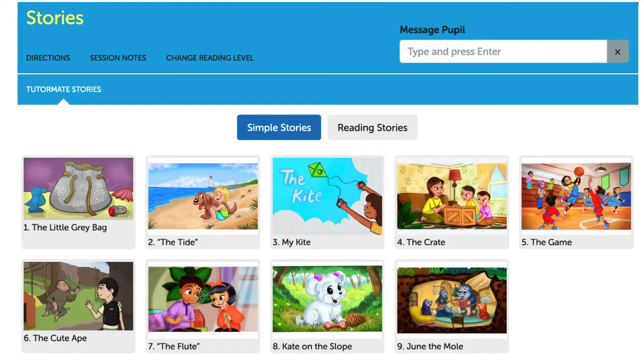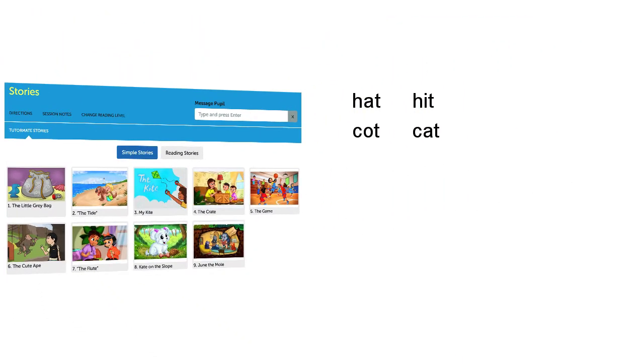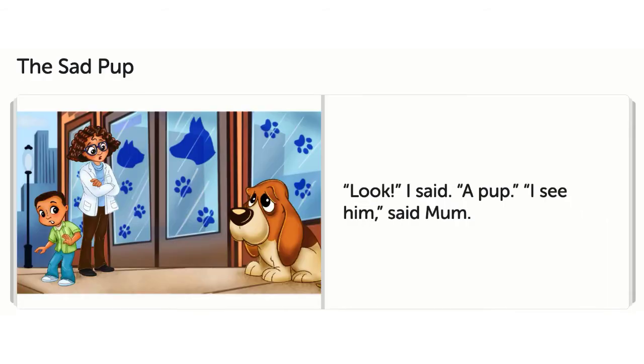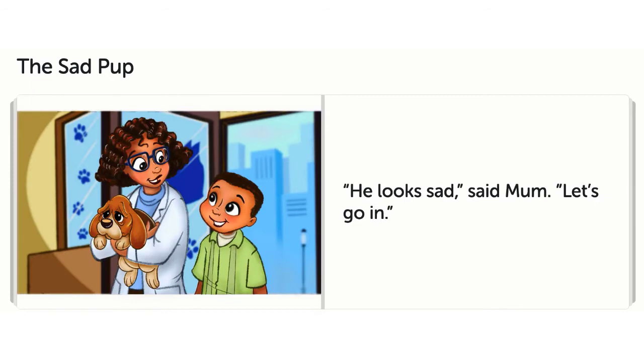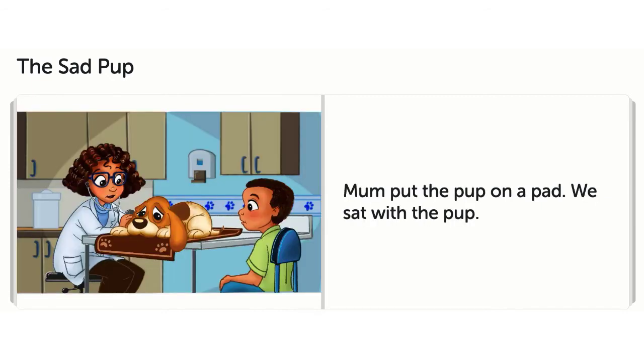Earlier, we mentioned that there are two types of stories in our platform to choose from: simple stories and reading stories. Simple stories appear at the lower reading levels and contain short words that the child should know at this reading level, using phonic patterns that they have already been taught, like hat and pat. For unconfident readers, this is a good place to start as the text is simple. Remember that for early readers, even very brief words can be challenging to read.